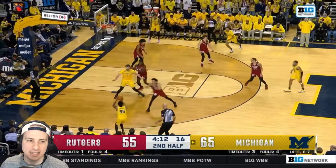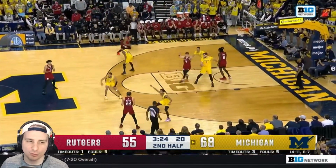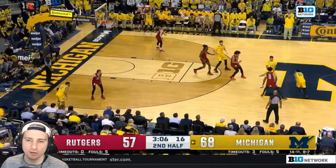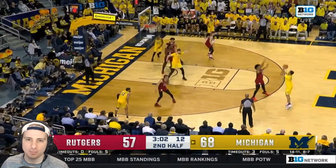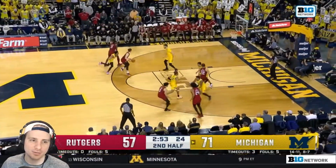Down 10, Eli Brooks. Nice 3-pointer there. Up 13 now, under 4 to play. Little alley-oop, Ron Harper Jr. Pretty play, but again, a little bit too late for the Scarlet Knights. Here delivering back to Caleb Houstan. That's his 5th of the night. Dude was on fire from deep.